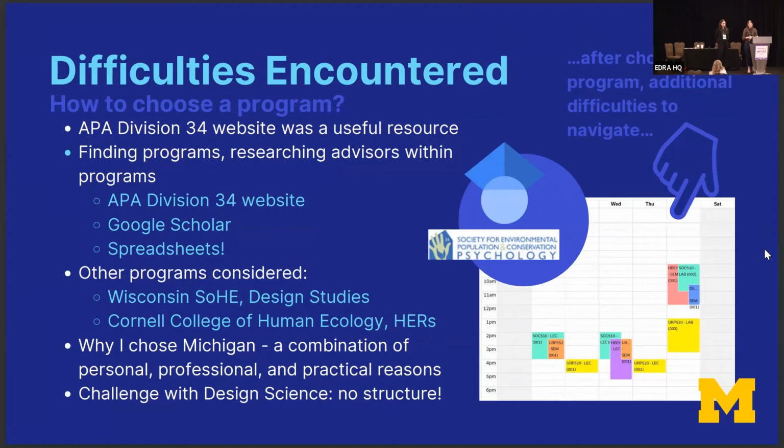So it helped to find the APA Division 34 website. They provide a list of graduate programs that are related more to the topics that I was interested in pursuing. Once I found some programs, it became really key to find individuals within those programs who could support the research that I wanted to do.